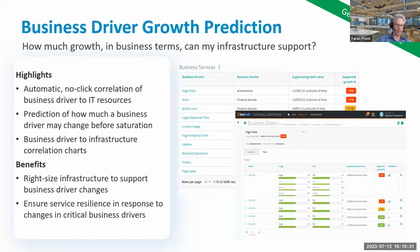The next feature has to do with our predictive service theme. We have three features that we're going to be talking about here for predictive service management. What's really unique about predictive service management is that it's built on proprietary technology that we built at BMC, and we actually patented this new technology. We started with business driver growth prediction. This feature allows you to answer a seemingly simple question: how much growth in business critical KPIs, which we call business drivers, can your current infrastructure support?